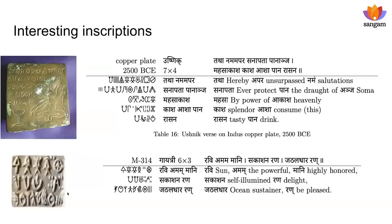This second one you see here below is the longest seal. This has around 27 signs, and this happens to be a meter in a variant of Gayatri. It's 6 into 3. It's a prayer to the sun.